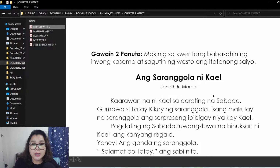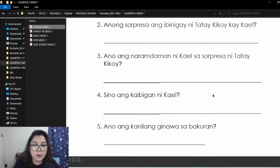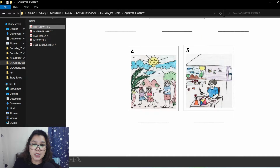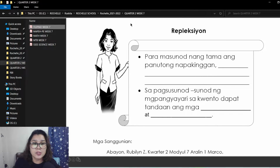Tapos sunod, may kwento na babasahin at pakikinggan ng bata at may mga tanong 1 to 5. Sunod naman, yung mga pangyayari doon sa kwentong binasa, so may larawan tayo dito, isusunod-sunod gamit ang titik ng A, B, C, D, or E. Ang A bilang unang pangyayari. At ang panghuli, refleksyon, huwag kalimutan itong bahagi na masagutan. So, kasali po ito sa module sa Filipino.